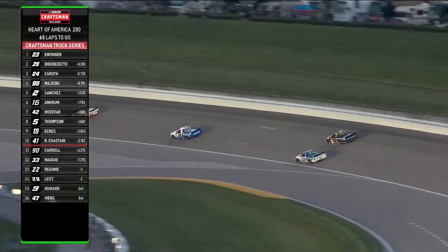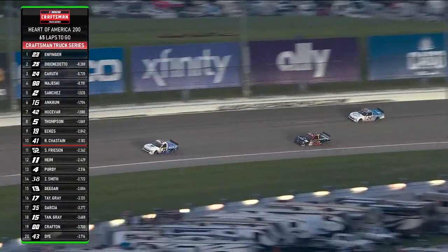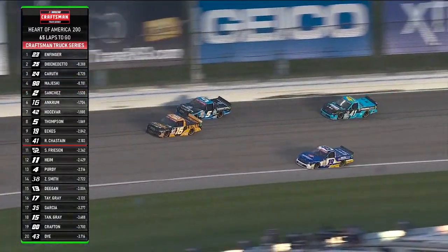Well, and I can tell you that the spotter's probably saying, get up there, get up there, get up there. And as a driver, you have to look in the mirror and judge the distance that they are closing on you to make that decision. So I know the spotter wants you to do one thing, but in the end, the driver has to make the choice. But it is a big decision. Yeah, because when you block somebody, you give them an opportunity not to accept that block and take you out.